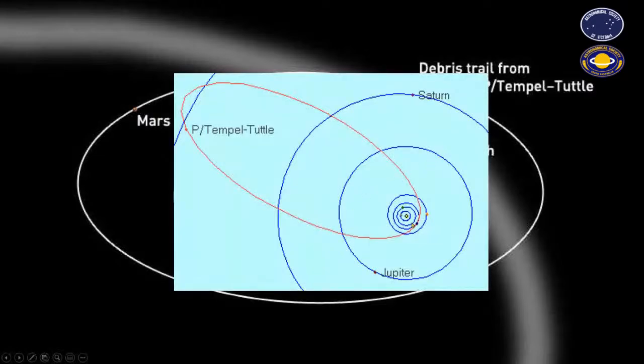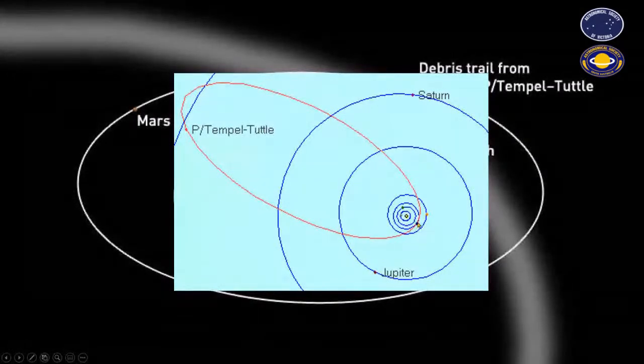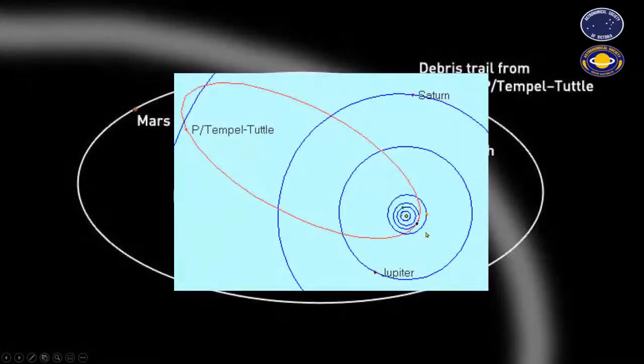The orbit of the comet takes it just past the orbit of Uranus. It takes 33 years to make that orbit, and as it comes in to our part of the solar system, as I said, the sun heats it up. It releases some of that debris, replenishes that debris field, and when the Earth goes through it, especially every 33 years, we get a really, really nice big shower.